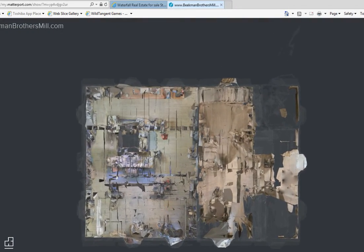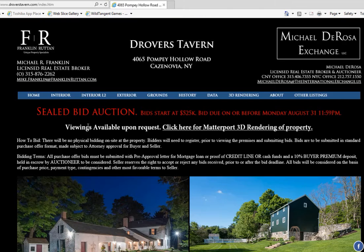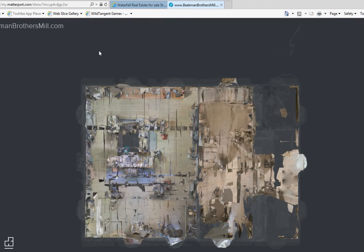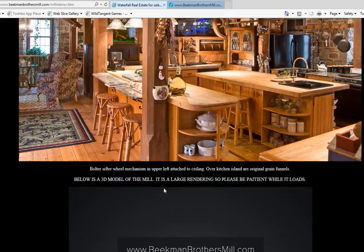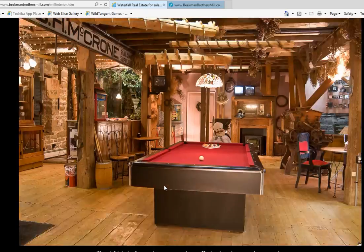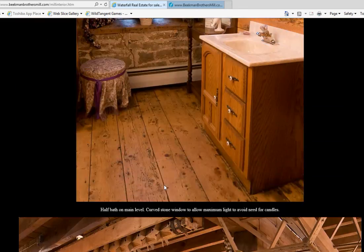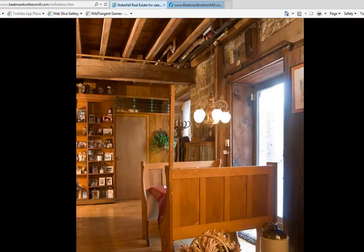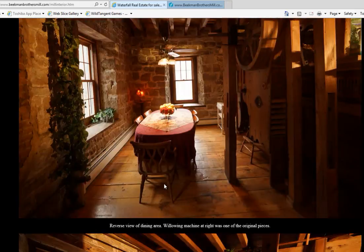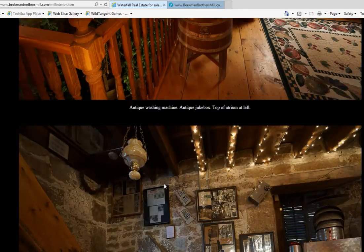Again, you can just switch back to the website and look at the interior photos. I'm sorry, that's the wrong one. Let's see, Beekman Brothers Mill. There we go. You can see that it's quite compelling. Bathrooms are nice, first-rate kitchen. Just a truly unique property.